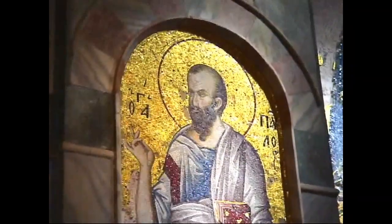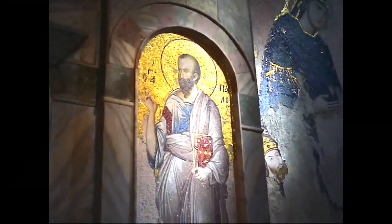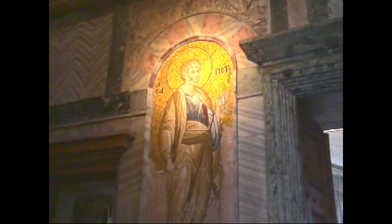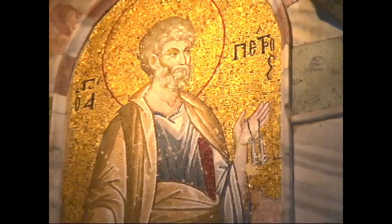Now remember, these mosaics are supposed to be in a church that is fairly dark but lit by candlelight. And the candlelight is what sets the mosaics off and makes them so pretty. They'll be shimmering and shining and changing color just a little bit along with the light source.